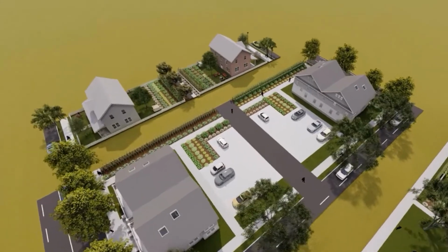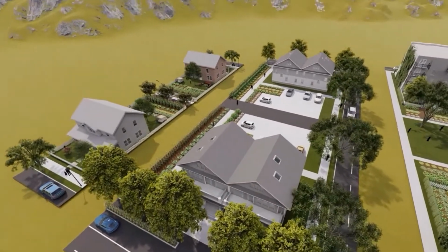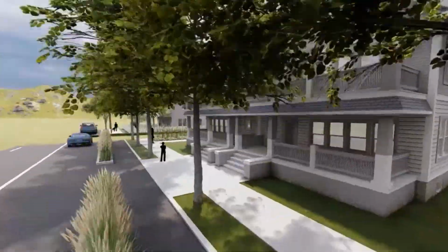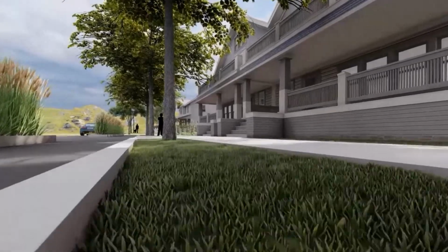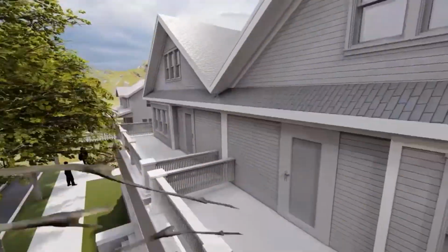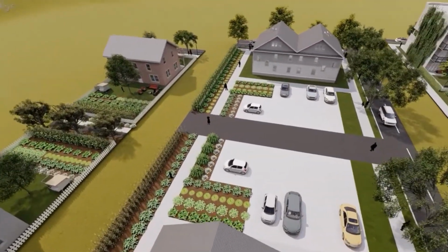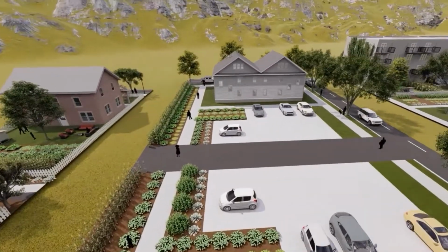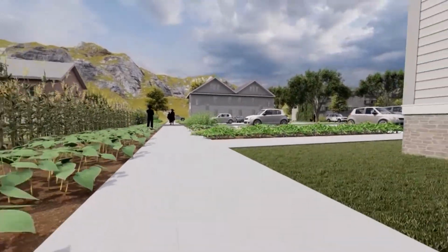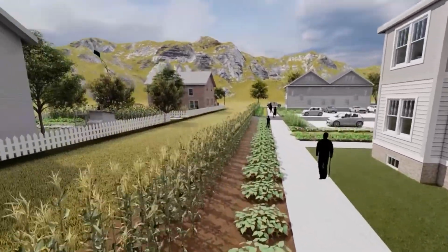Now looking at the apartment houses, this has the least amount of green space provided, but we're also still being able to maintain the required permaculture gardens that are necessary to meet that production level that we are trying to achieve. So here we have just a parking lot and then permaculture gardens surrounding the site.